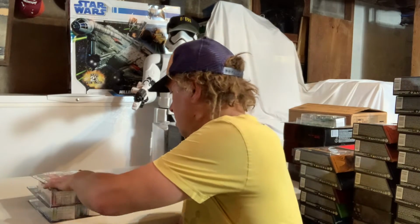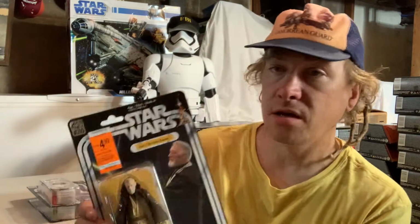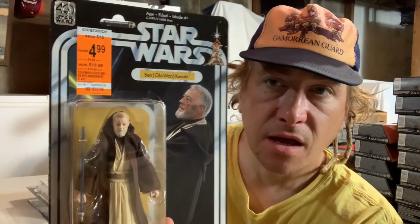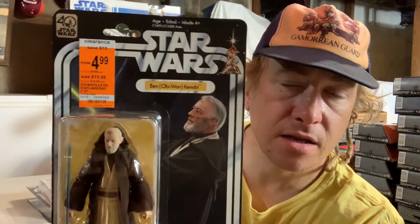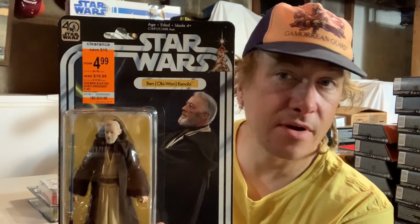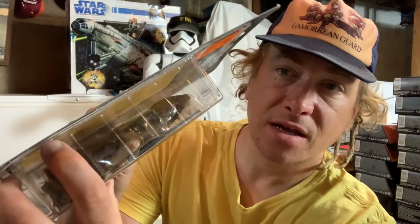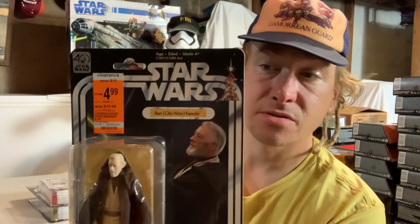Okay. Next up, 40th anniversary Obi-Wan Kenobi. This was my first vintage carded 6-inch figure. Got it at Walgreens for $5. Wow, if they would have had the whole wave, I would have bought them all. $5? Yeah. The bubble's pulling away a little bit, so I just try to be careful with them. Originally it was $20, so 15 bucks off.